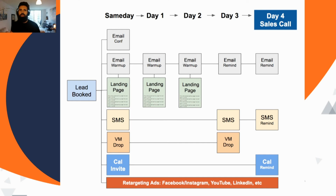So like 7 or 8 p.m. that night. A voicemail drop is like a ringless voicemail. It's a way to send a voicemail to the person without actually ringing their phone. It's going to be, hey, Jared, super excited about our call here in a few days. Hope you're having a great one. Talk soon. They're also going to get the calendar invite, but this is also going to trigger, if you look at the bottom, retargeting ads.